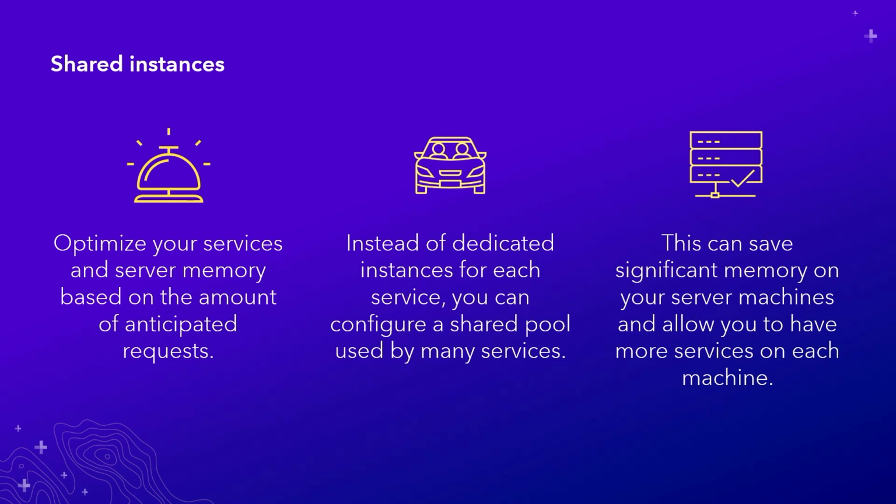This means that you're able to really save a lot of memory on your machines, and you can add more services to each machine without worrying about the memory footprint, so long as they're in that relatively less used category. This is all about optimizing your resource use to match your traffic and to match the resources that you have available. There are some new options that came out this year.